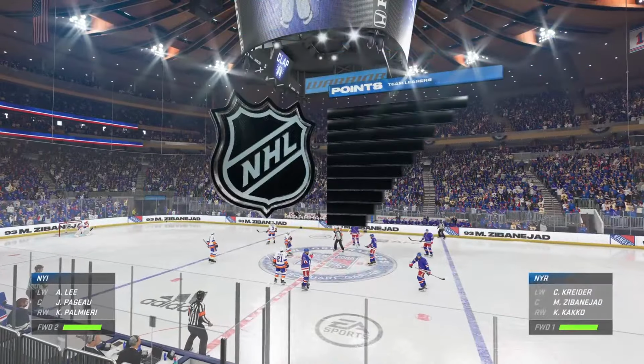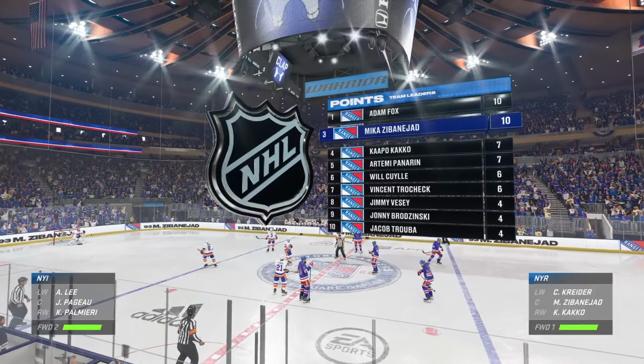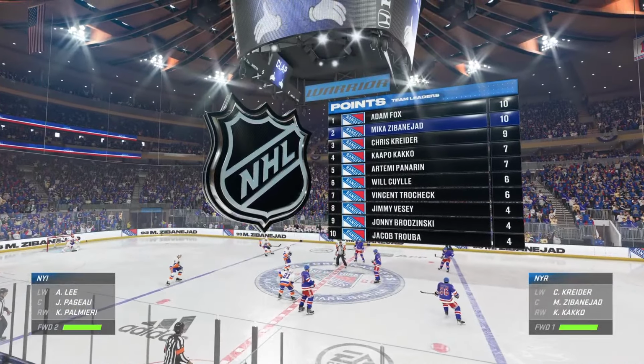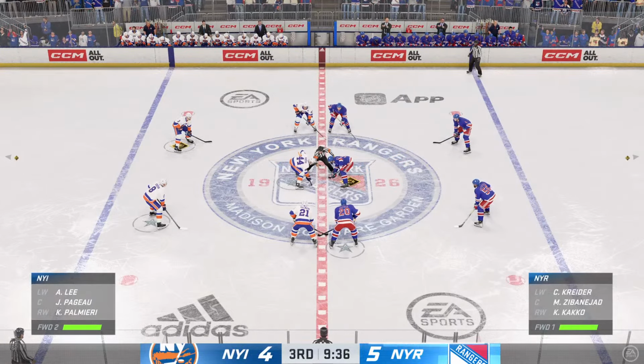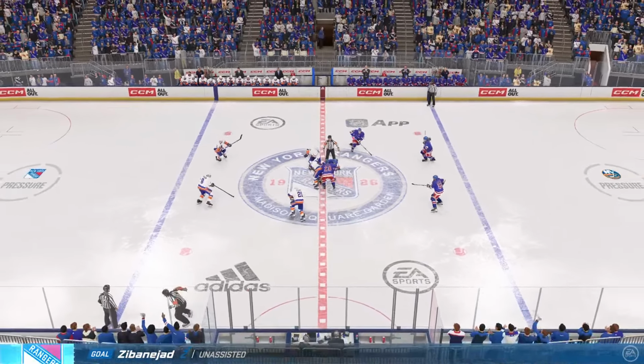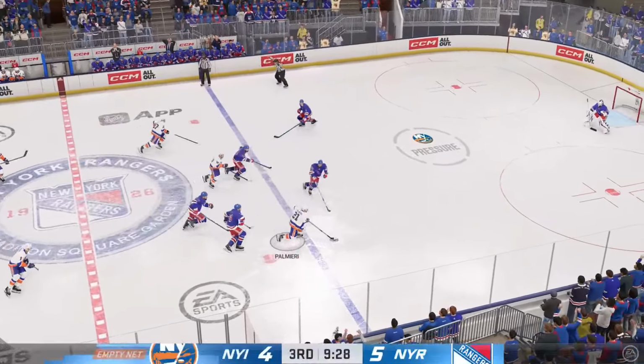The Rangers have found the go-ahead goal here in the back half of the third period. This is exactly where they want to be, James. Late in the third period, you have the lead. Now you have the momentum, and you certainly want to attack, but you want to make sure that you're in good defensive posture when the puck transitions.